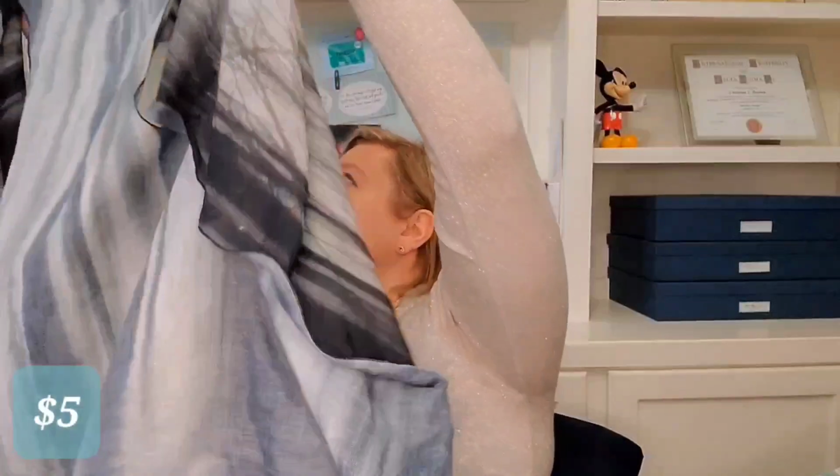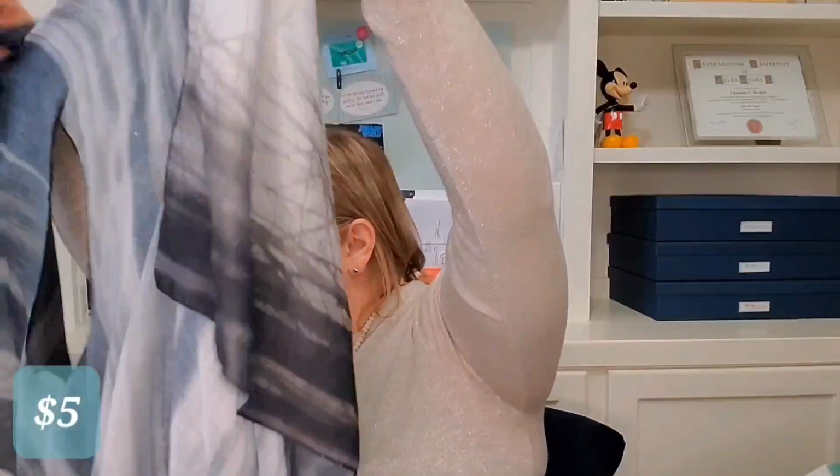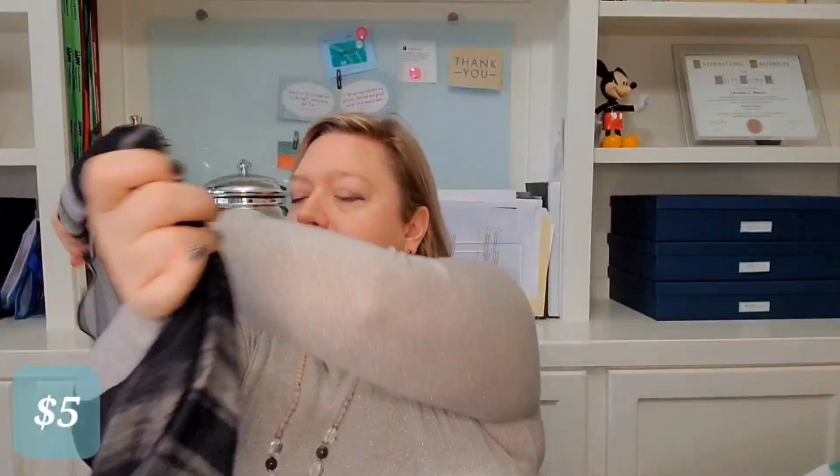Oh, wait, it's not a scarf. It's like a little vest. Oh, how cool. Look, there's the little armholes. Is there a flaw in here? What is that? Is that a hole? I don't know what this is. Okay, there's a little flaw. I'll show y'all. But I think you put your arms through it like a little vest. I think that's really cool.